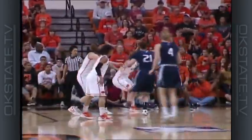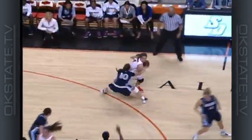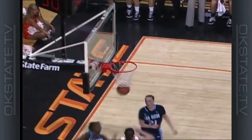With it is Chilcott. Looks in. Now to the right baseline. Down low they find Kane. She turns, shoots, and gets the roll. Give them credit on the little cut. 5 starters on the floor. Turnaround jumper by Toni Young. And she'll get the roll as it bounces around.